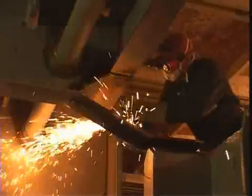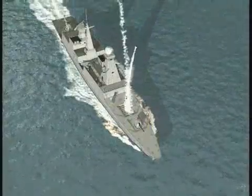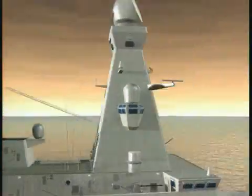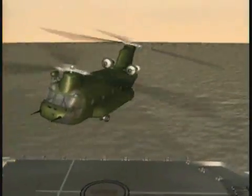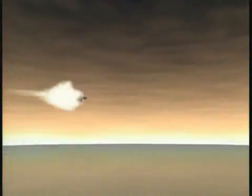The Type 45s will have a displacement of 7,350 tonnes, around twice that of the Type 42s. They'll have a top speed of 27 knots and a range at 18 knots of 7,000 miles. With a crew of just 187, the Type 45 will also be able to carry embarked Royal Marines and fly Merlins and Chinooks from a generous flight deck. The main weapon system of the new destroyer will be the principal anti-air missile system.